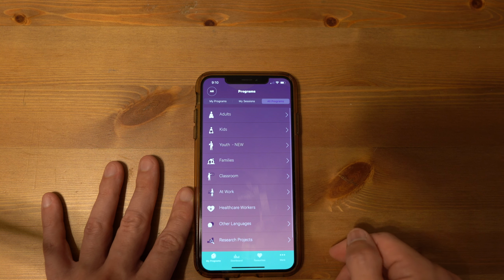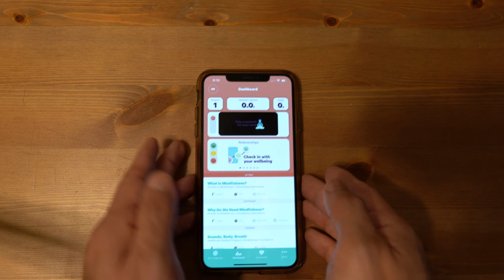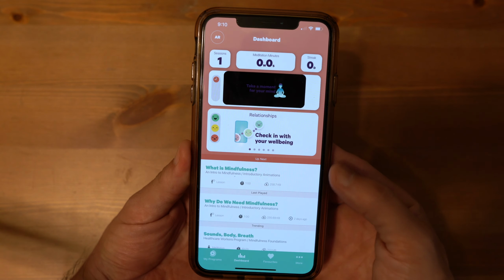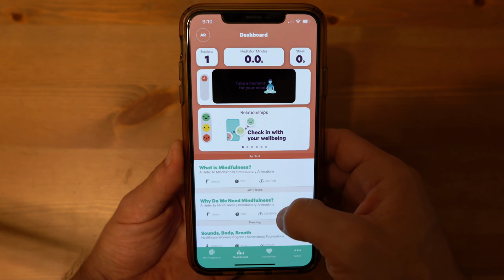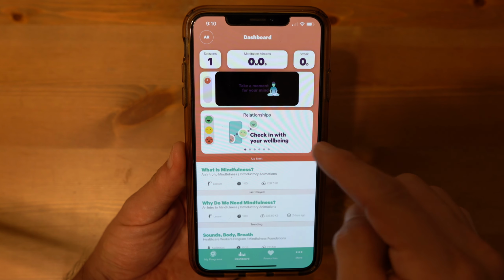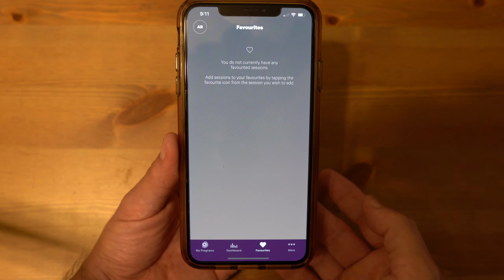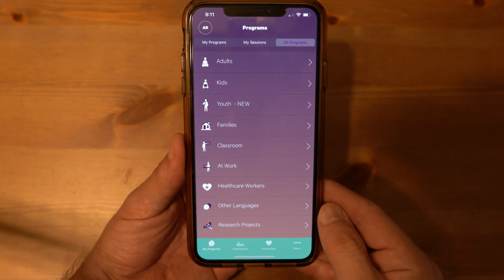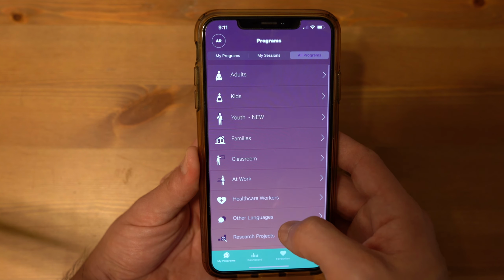And this is what Smiling Mind looks like, their interface. So they do have a dashboard, just like most apps do, that tells you how many minutes you've done, how many sessions you've had. You can rate where you're at emotionally before each session, and it tells you some of the last sessions that you've done. Then you can favorite things, and you can go into My Programs, which is really the dashboard where you can pick what meditations you want to do.